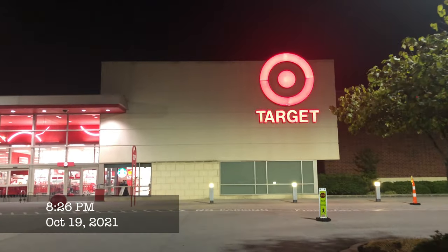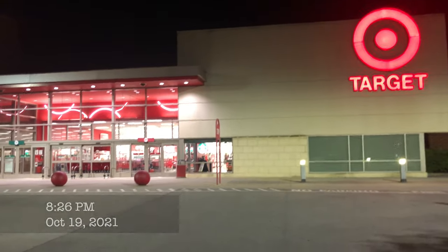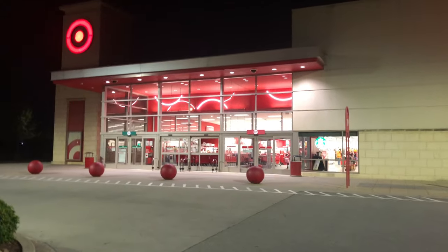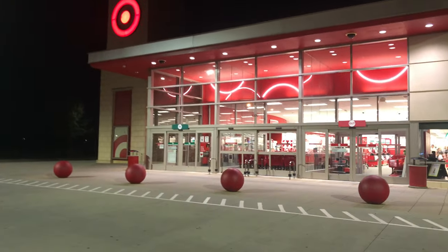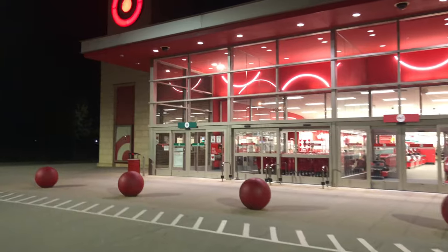One thing I like about Knoxville, it's a target-rich environment. We're gonna go in here and see if we might get lucky on some red editions. Dew case. We'll have to go in and find out.